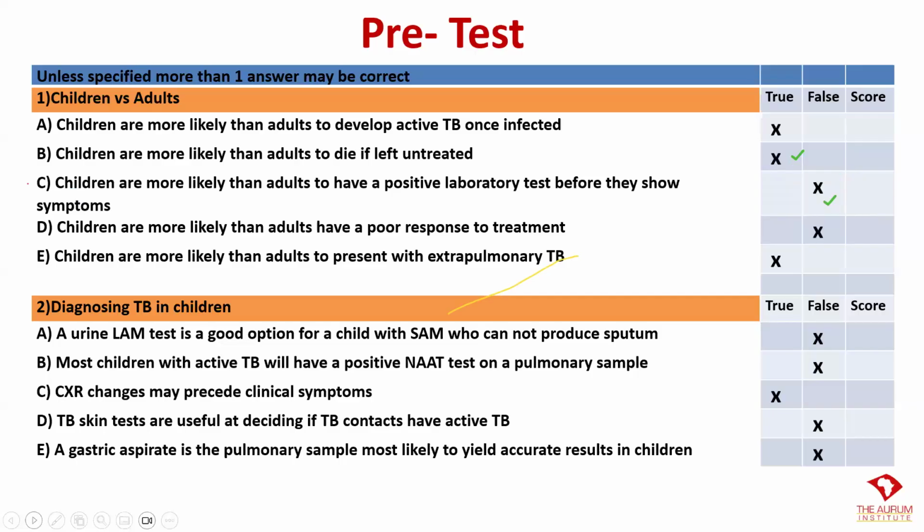Okay, so we'll look at the answers in a moment. Children are more likely than adults to develop active TB once infected. That's true. The kids have a very poor immune system. So basically, if the TB can get hold of them, it really goes crazy compared to adults who are a little bit better protected. Children are more likely than adults to die if they are left untreated. That is true. It is because they, again, don't have the immune system to assist with that.